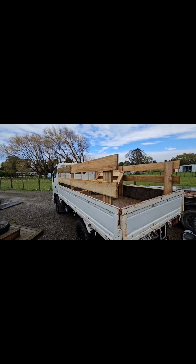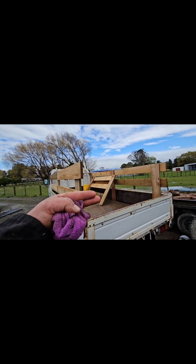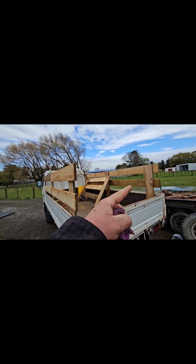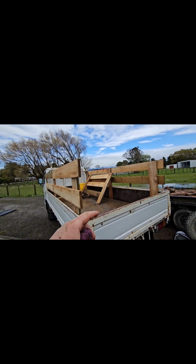Yeah, the wind yesterday had stuff blowing everywhere. The boat was sitting pretty much where I'm standing, and it's been blowing way back. Basically this is the finished product now. I've got that tailgate there, and it's just going to sit in place, resting up against these back uprights on the inside, so it'll leave me about a 200mm gap at the back if I want to chuck anything in there.